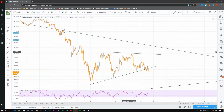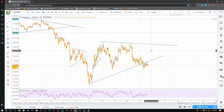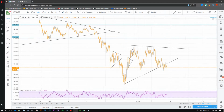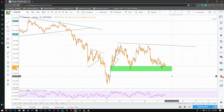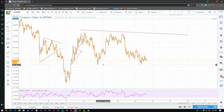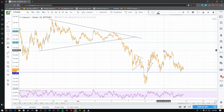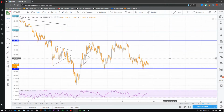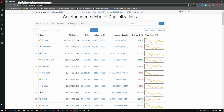I don't know what's going to happen to Bitcoin if Ethereum's falling, but yeah, and Litecoin seems to be doing the same thing. Well, Litecoin's triangle is weird, actually. Screw this. I don't think that was a triangle, to be honest. Now that I'm looking, we had a rejection 3 times right here. That just looks like support and resistance. I don't know what I was thinking when I was marking that. There's support right there, and a resistance right here. Yeah, I don't know why I marked that. It was weird. So let's, what was it? NEM? Yeah, NEM.